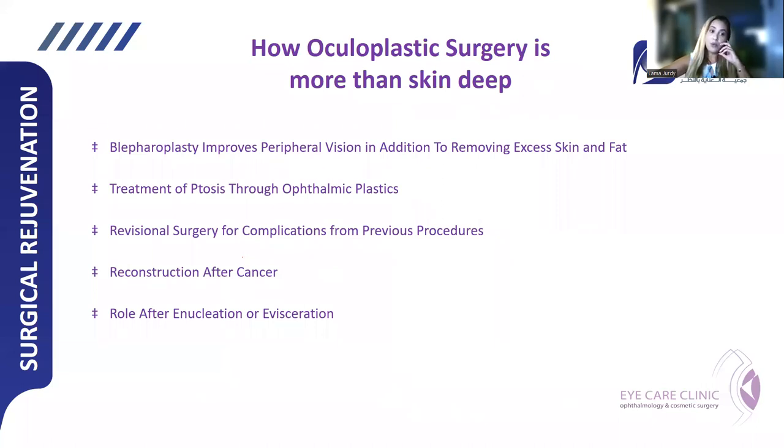We also have a big role in enucleation or evisceration. Apart from doing those procedures as oculoplastic surgeons, we also coordinate quite a lot with the ocularists. So those of you who wanna be ocularists, it's very important to know that your primary point of contact is gonna be the oculoplastic surgeon. You need to let us know if the volume is enough for you to be able to put the prosthesis.